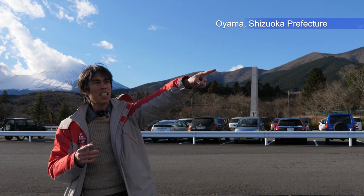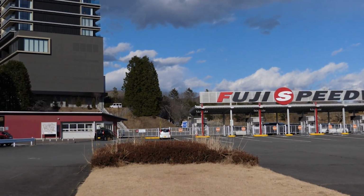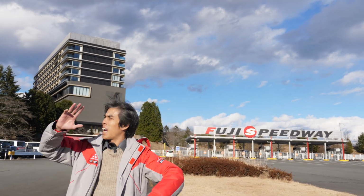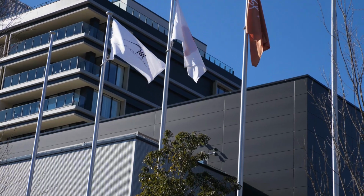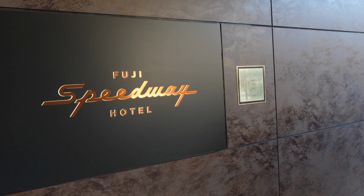This here is the west gate of Fuji Speedway, where normally you go in to attend races or for events. And that is the new building right beside it on the west side. And it's the new Fuji Speedway Hotel.